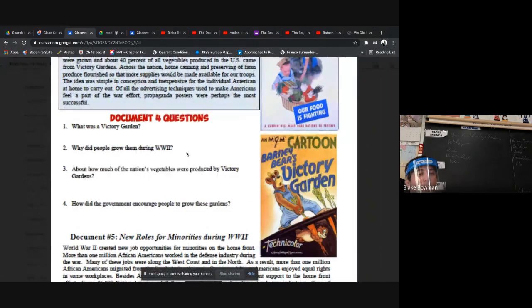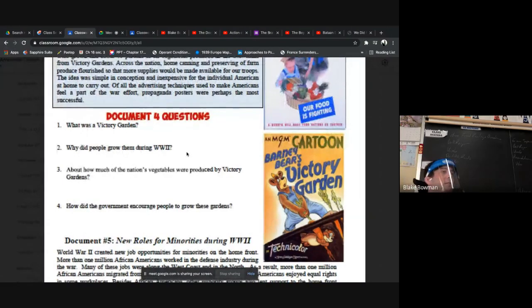All right, four, how did the government encourage people to grow these gardens? Go ahead, Angel. Creating propaganda and stories about victory gardens and articles. Awesome, good job. So propaganda, so pictures, cartoons, political cartoons, radio broadcasts. There's all these different sources of media that were used to help promote the home front, and especially these victory gardens. Newspaper articles, community centers with posters, you name it, everything under the sun. Okay, good, awesome.